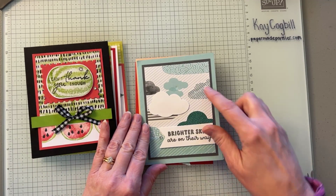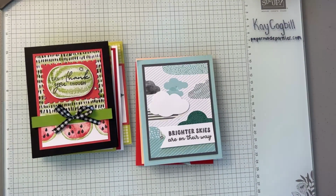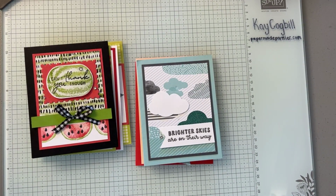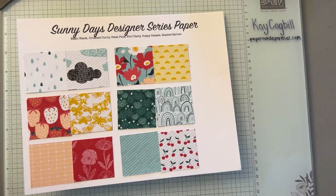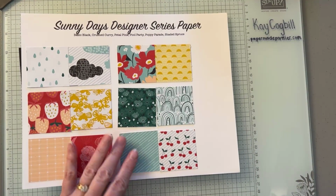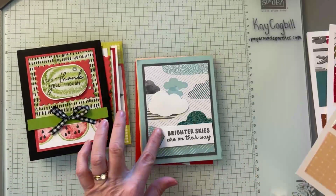All right, the next is this designer paper called Sunny Days. Hold on, let me grab my paper samplers that I've made to show you this whole set of designer paper. Here it is. So Sunny Days designer paper, super cute. You can earn a pack of paper free with purchase, $50 purchase. So you don't want to miss that. You can make some cutie cards with it.